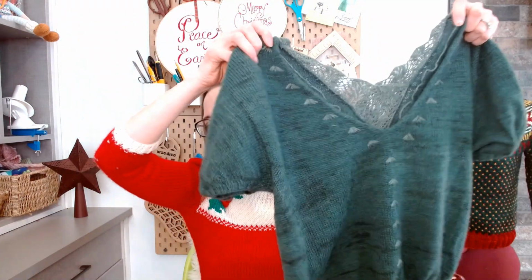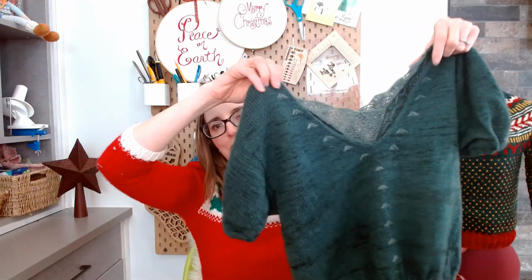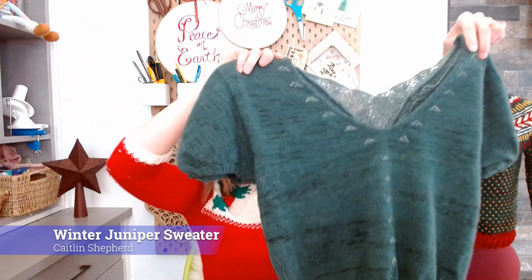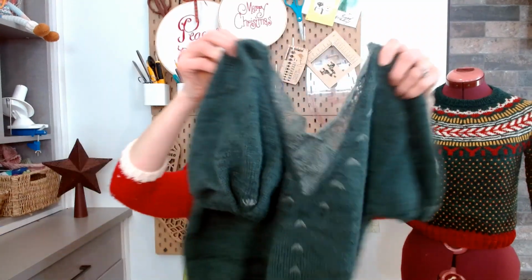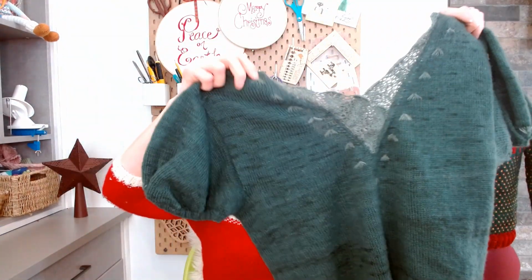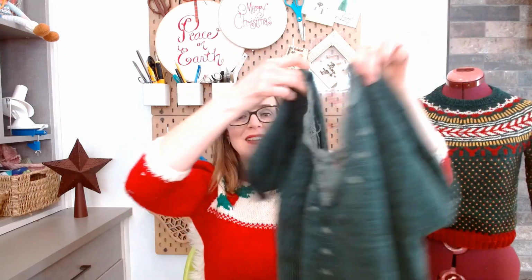This is one of two sweaters that I made this year. This is the Winter Juniper sweater by Caitlin Shepherd, Lucky Pigeon Knits. She is the designer for the Deery Me sweater as well. I was a test knitter on this, and she is just so clever. There's a deep V in the front and in the back. The back is trimmed with this lace.